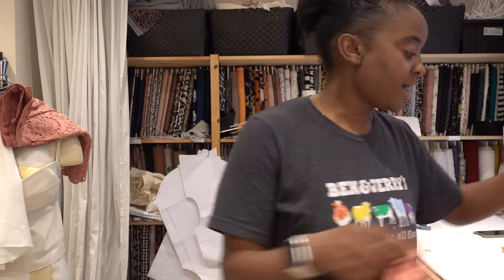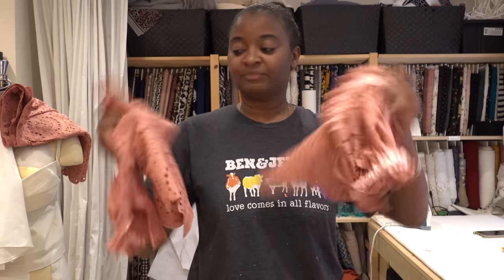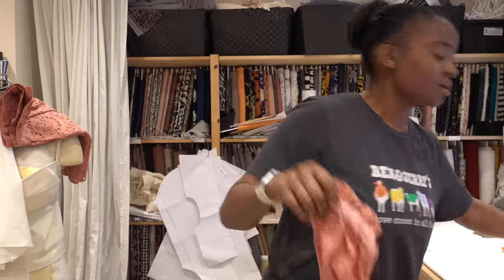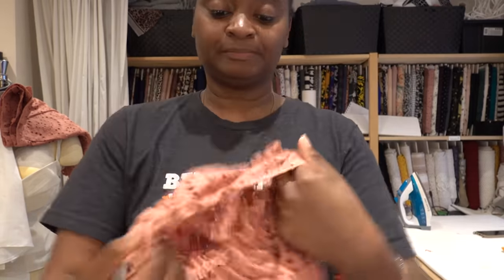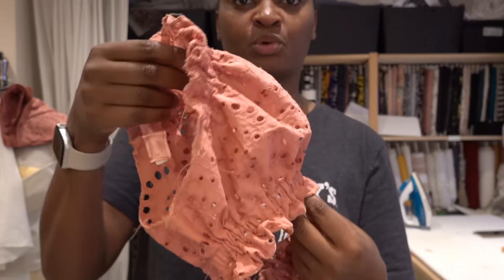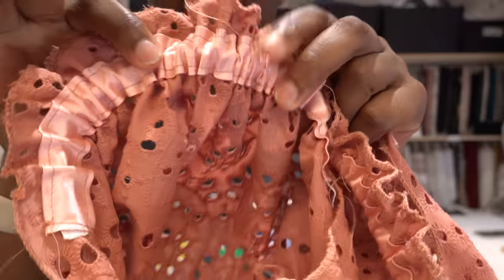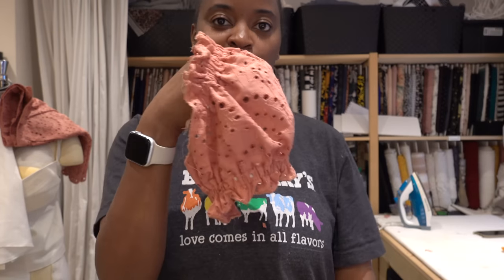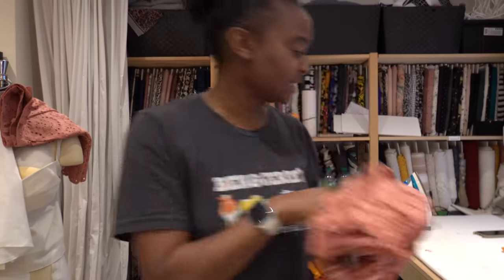Okay, quick progress check. I am actually nearly done on the top. It came together quite quickly. It's in pieces at the moment, but I've got my two sleeves. So this is one sleeve, and I used bias binding in a pink. So it's actually going to look pretty cute. And here is the other sleeve.